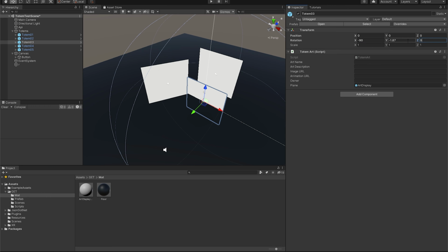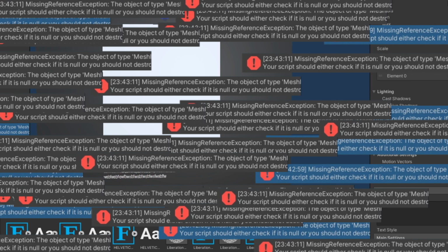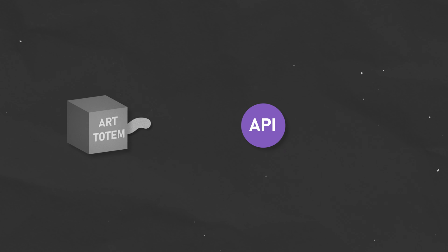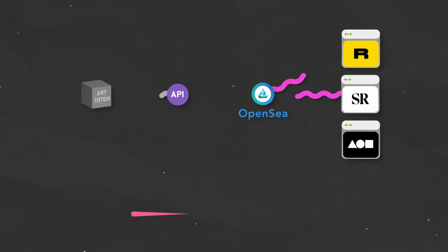As usual, I used Unity to build the initial prototype and what I call the art totem, and it was working quite fine without any major error. I found out OpenSea is the largest marketplace for NFT. They offer an API, and thanks to that, we should be able to get all the information from all the different websites. And more or less, this is how it should work. The art totem is gonna send a request through the API directly to OpenSea that previously received all the information from all the different websites. All that information is gonna be sent back directly to the art totem, and we're gonna be able to receive stuff like a name or an image or a video. And we're gonna be able to repeat the process as many times as we want.